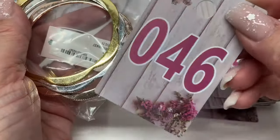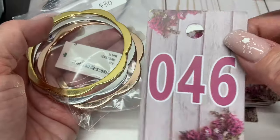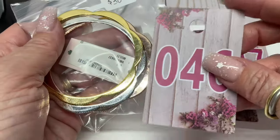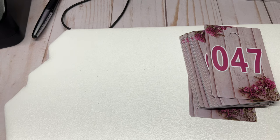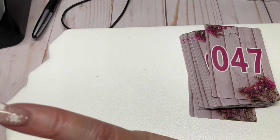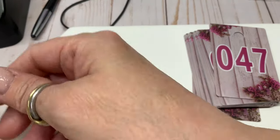Oh, you know what, guys? If somebody buys these, I'm going to donate the money to suicide prevention in New York City, where the lovely Miss Kate Spade used to live. Okay. Ow. I wrecked my finger. Kate Spade committed suicide, in case you guys don't know that.